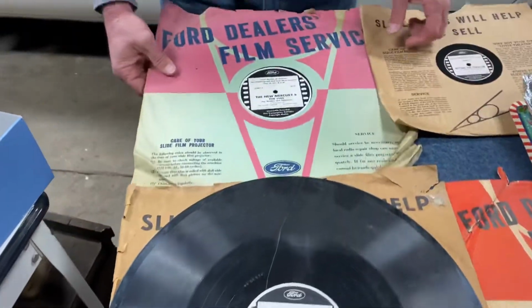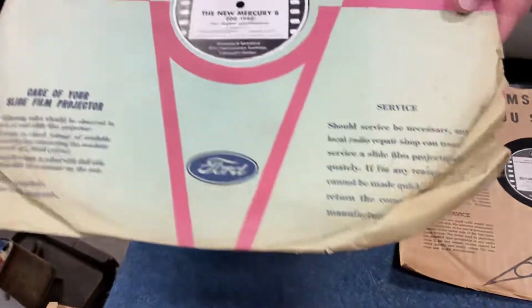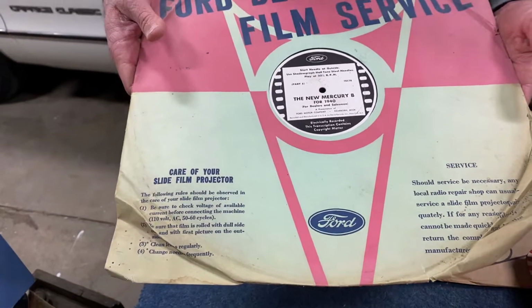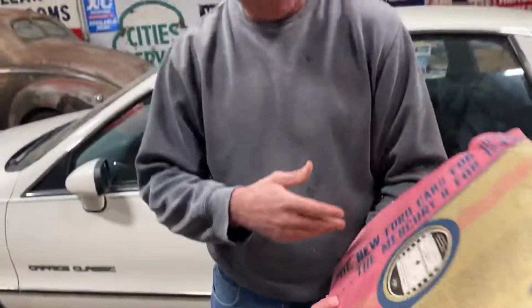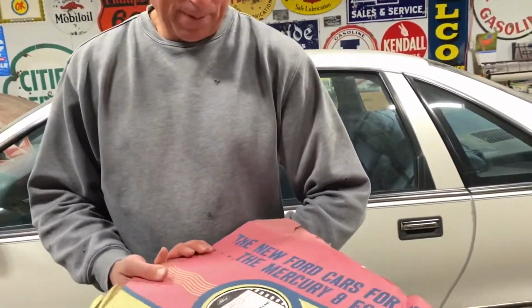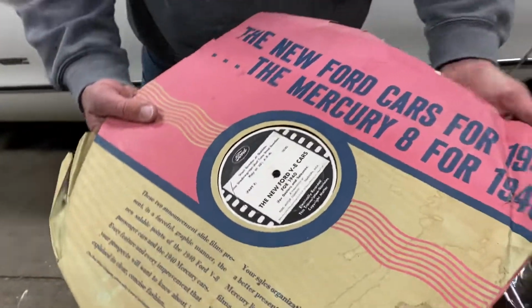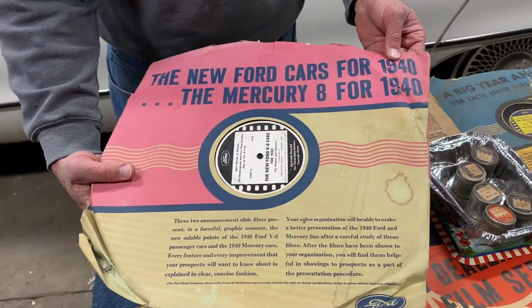This next one even has a really colorful jacket, and this is also a big album. The new Mercury 8 for 1940. So I think Mercury started in 39, so this would have been the second year of production for them. The flip side, the new Ford V8 cars for 1940. Awesome graphics on these.